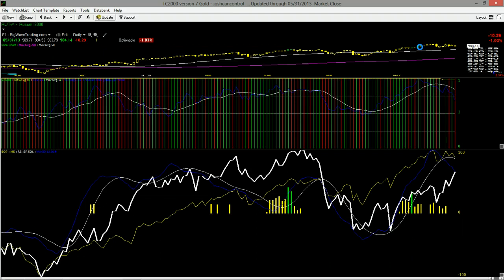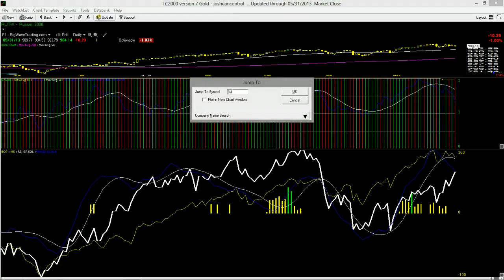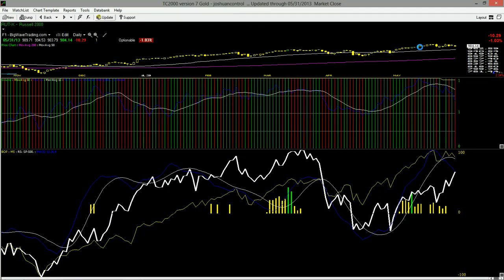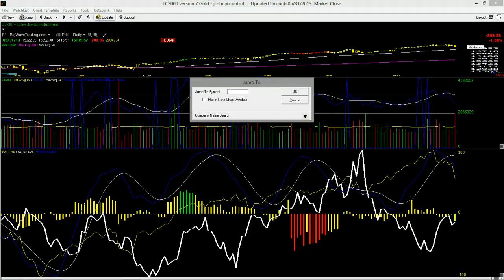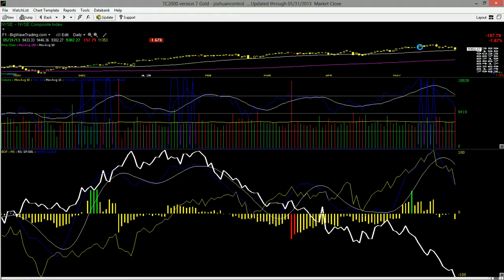The same thing can be said here for the Russell 2000. If you look at the short-term relative strength line, that is very bullish to see, and you can compare that with the Dow Jones Industrial Average, which looks a little bit weaker. It's a little bit closer to the 50-day moving average, a pretty big sell-off overall. Whenever you look at the New York Stock Exchange, you can see it's right on the 50-day moving average, and this is a big dividend-producing index.